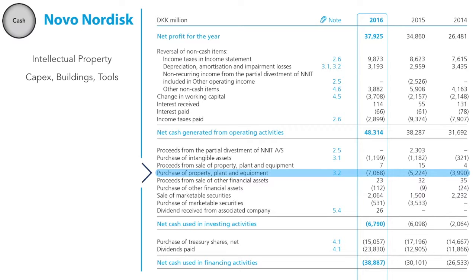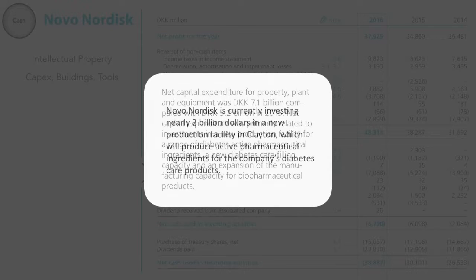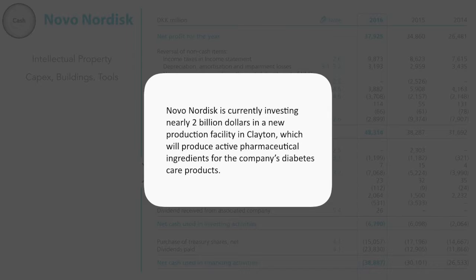When I search for the word capital in the annual report, I read on page 10 that net capital expenditures was primarily related to investments in a new production facility for a range of diabetes active pharmaceutical ingredients, a new diabetes care filling capacity, and an expansion of the manufacturing capacity for biopharmaceutical products. Searching for the word facility, I further read on page 35 that the new production facility is in Clayton, North Carolina. So here's a second thing I might discuss with a Novo Nordisk contact.